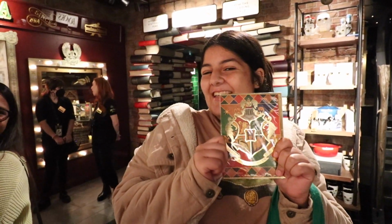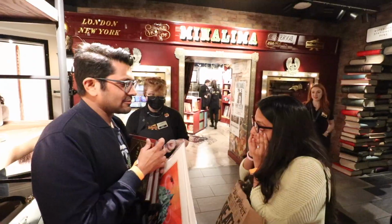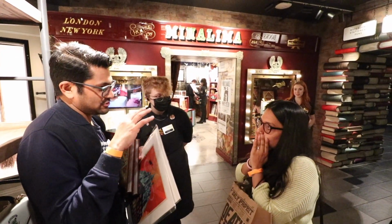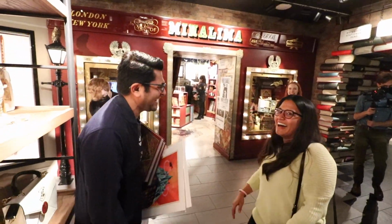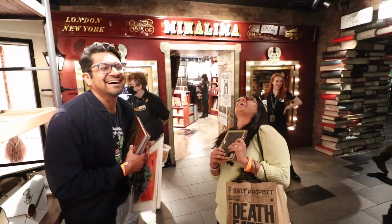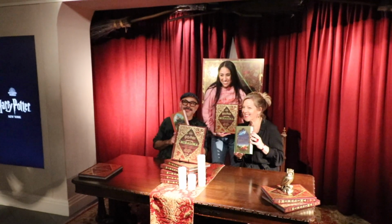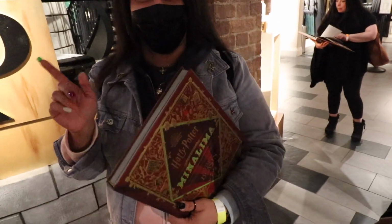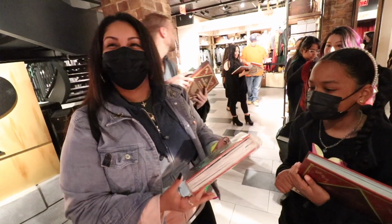Oh, that's the Quibbler. That's the Quibbler. So cool, thank you. Dark Arts. Defense of the Dark Arts books that she changed. Great, yeah. That's so red in my face. We got her book, so can't wait to get it signed. This one I still have it in the plastic. Yeah, so hopefully we'll get this one signed too.